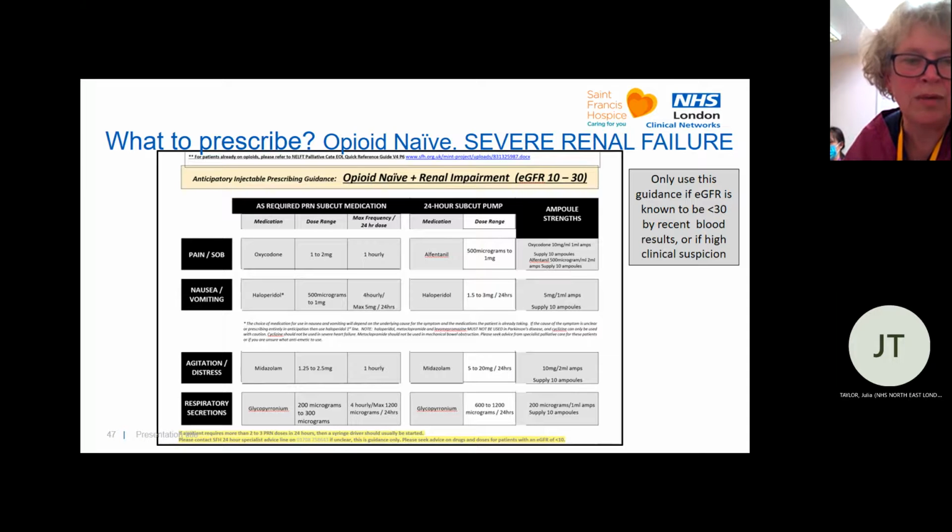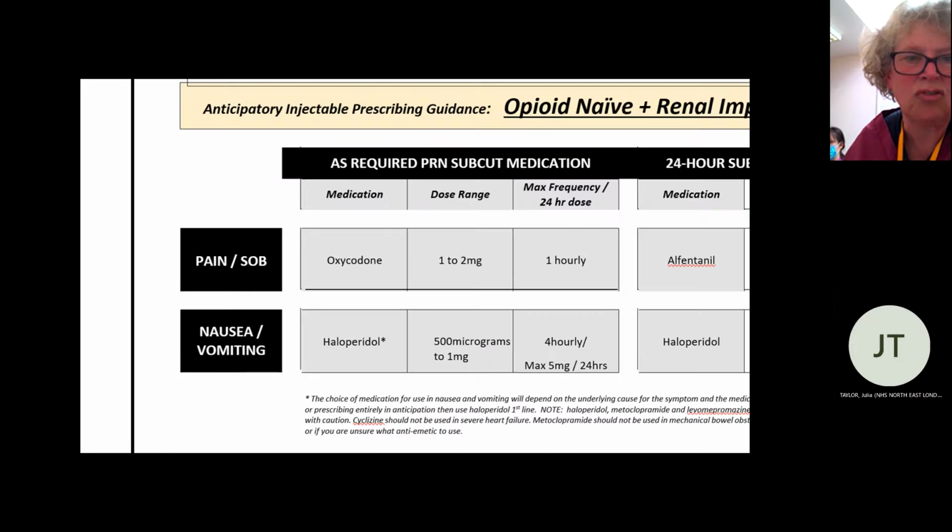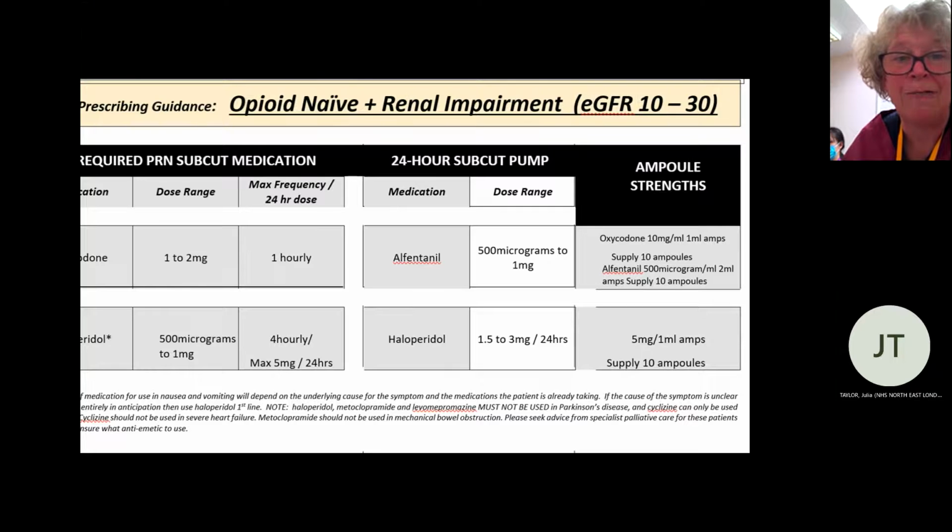But for people who are known to have severe renal dysfunction, the change is that the drug that we ask for pain or breathlessness is oxycodone instead, small doses, and the drug for the syringe pump would be alfentanil because it is not renally excreted. And again, the doses are small. And the supply that we ask for, we've written the amp size, and the quantity is 10 ampules.